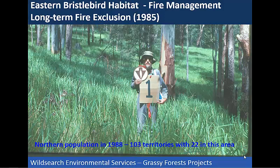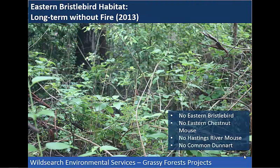Now, just down the bottom there, 103 territories in the northern population, 22 in this general area, which is only about 400 hectares in size. It's one part of Border Ranges. That's 1985, and 2013, exactly the same photo point. There ain't no grass, no bristlebirds, no chestnut mice, no Hastings River mice, no Dunnarts, actually no koalas and things like that either. They've all gone from that site.